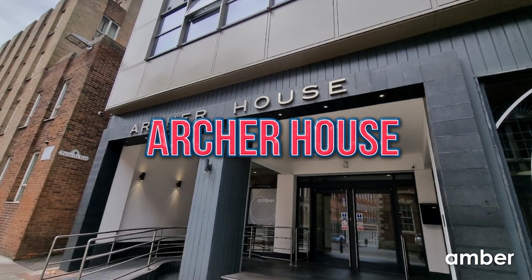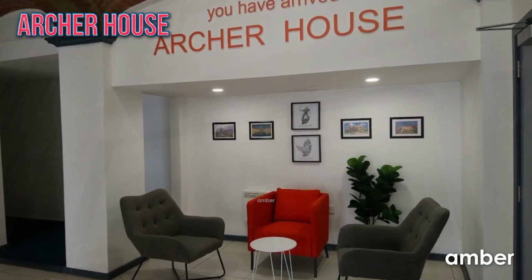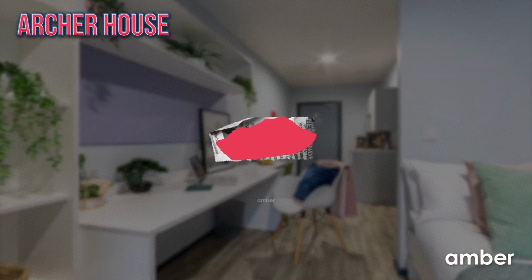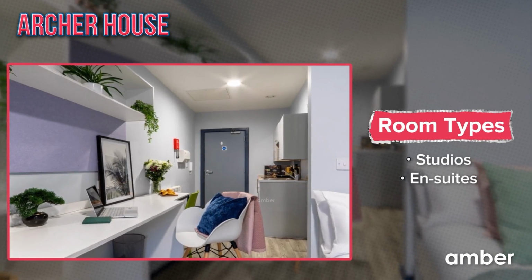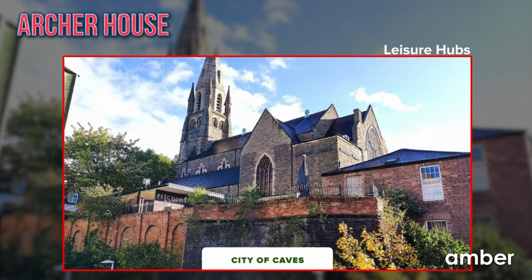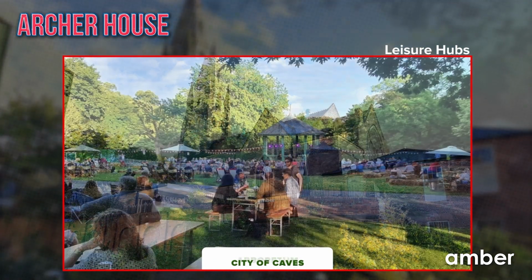Number 2. Archer House. Discover the perfect heaven for students in Nottingham at Archer House. Embrace your ideal blend of privacy and community with stylish studios or cozy ensuite rooms. Nestled at Castle Gate, the property is within a short walk from Nottingham Trent International College. On weekends, unlock a world of exploration with nearby attractions like Motorpoint Arena, City of Caves, and Arboretum.